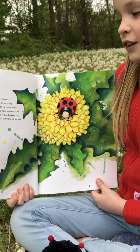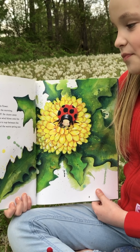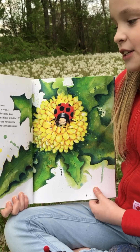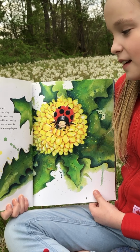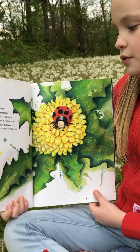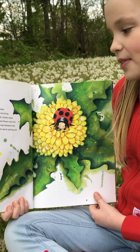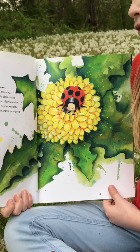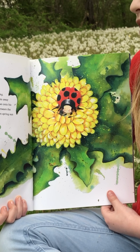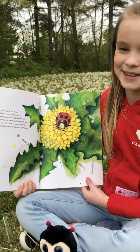Felix loves to look after his flower. When the flower opens in the morning, he shakes the dewdrops off. He cleans away every bit of dust, which the wind blows onto his flower. And then Felix loves to nap between the yellow flower petals and feel the warm spring sun on his back.